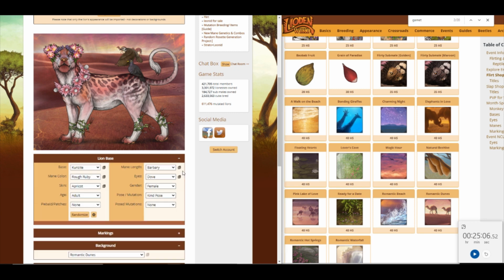So if you're curious about what I applied, the base is kunzite, not that you can really tell. The pose is the female pose, kind pose. Main color doesn't matter. The eyes, dove eyes. I really like these eyes, but again, it's a shame that they're NCL, basically breed-only eyes. You can't apply these, but Cosmic is my favorite anyway, so I don't know that I would give that up. Oh, you know what? I didn't even think about trying out the different piebald options. You could spend an hour going through those alone.